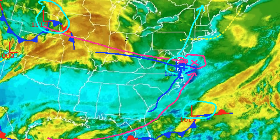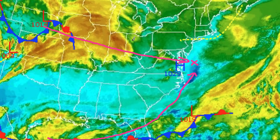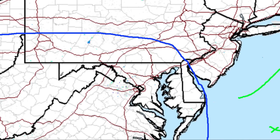Okay, apologize for the sloppy drawing. I'm going to delete all this now. Okay, so let's talk about accumulations. So the timing of the storm, first of all, I'm trying to delete everything. The timing of the storm, that is the key thing that we need to talk about real quick.